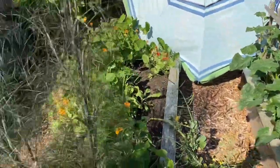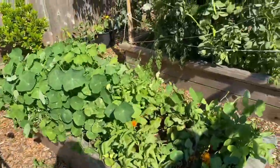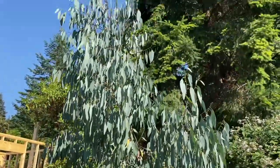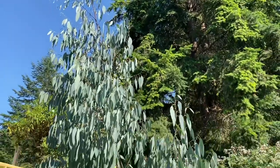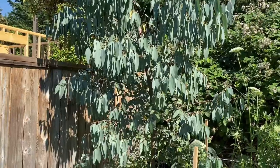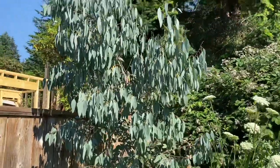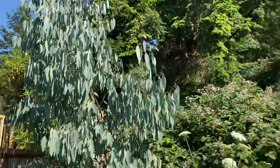These are just vegetable beds. Vegetables seem to be doing all right. Again, we're watering them several times a day. Eucalyptus thriving in this heat. Although the leaves are, as you can see, pointing down to conserve moisture. But eucalyptus are known to grow in very hot climates, so they know how to deal with water loss and getting water from the ground when needed.